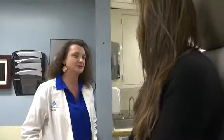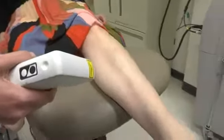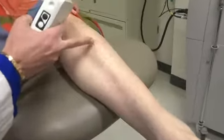It's a standard part of care for Markowitz's patients, but certainly not standard in the U.S. At this point, the FDA-approved OCT device is only used clinically at Mount Sinai, though it is popular in Europe.